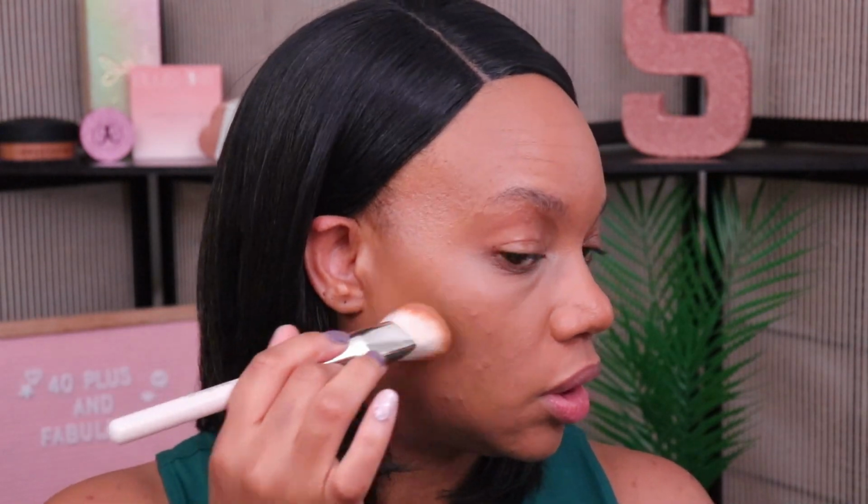This particular brush probably wasn't the best for this because it's a bigger brush, so it's moving the concealer around, spreading it around a little bit more than I would like, but that's fine. I can still see that it's giving me more coverage and it is helping to correct some of those dark spots on my face. So yeah, I really like that. Let me just put a little bit more on the other side just so that we're even here. I'm really happy because I really like this so far.